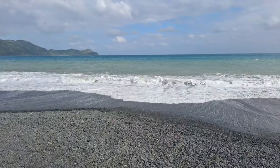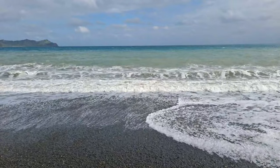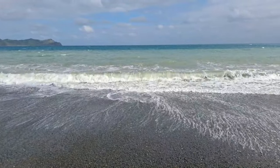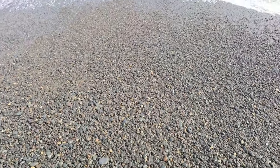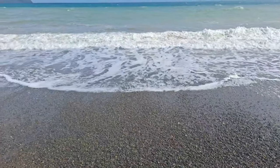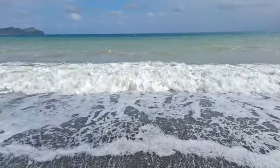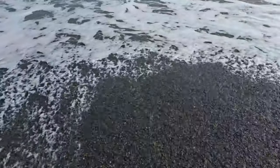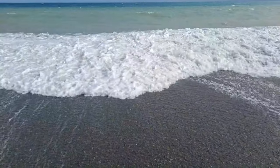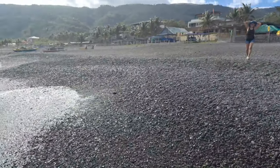Waves a little strong, bigger. Black rock. The last time I did this, walked in with my flip-flops on, they started floating away. So take these off this time. Ooh, the rocks hurt my feet. And here comes the wave. How far is it gonna make it? Not that far, so I don't have to get too wet. So I'm in the water. There's my lovely bride.